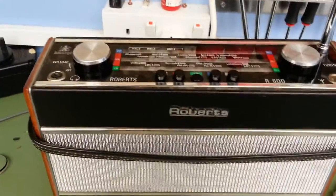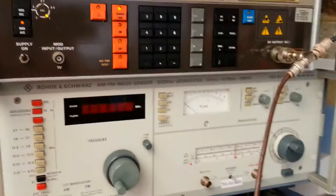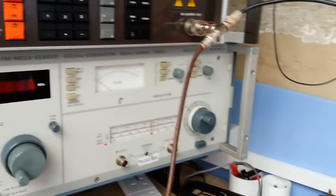So what you can do is use the beat effect of the two signals together to see how accurate your source is. You can hear Radio 4 in the background.